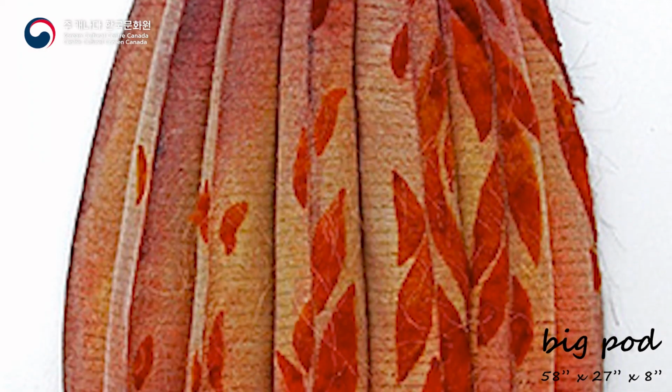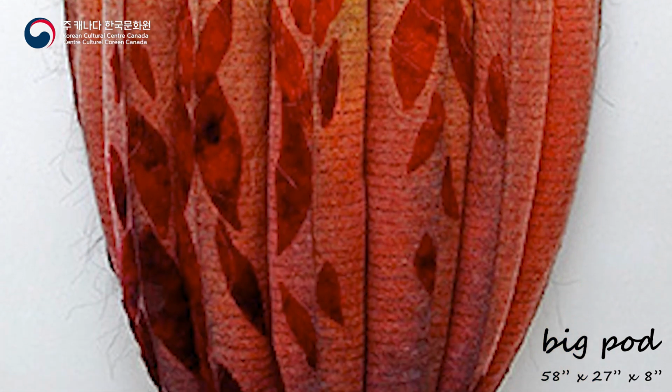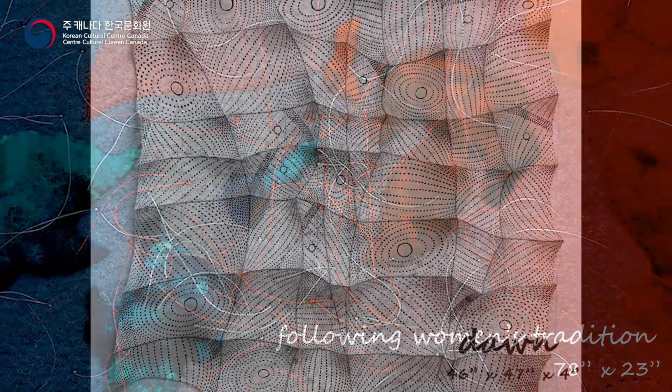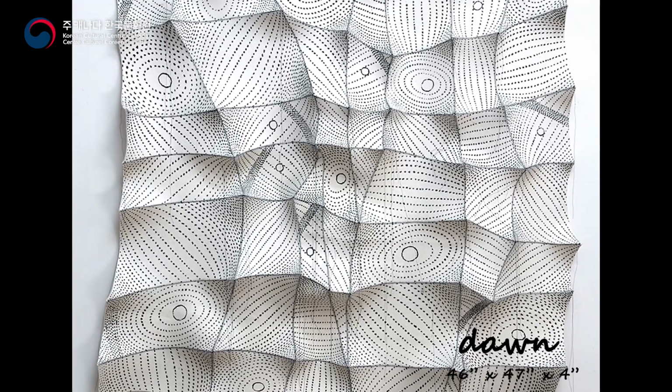I studied textile art in Seoul, Korea. Batik was the major subject among many related to textiles. Upon graduation, I focused on the rosome style of batik through my very early artistic development.